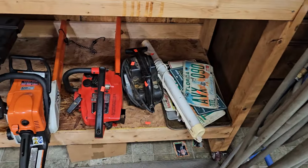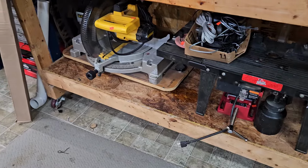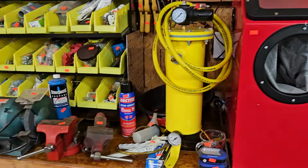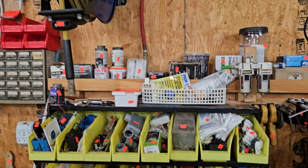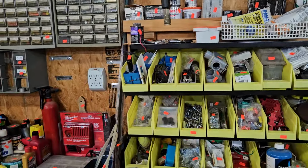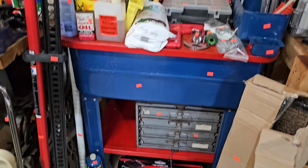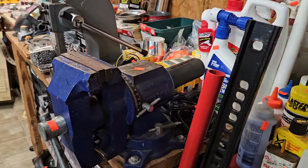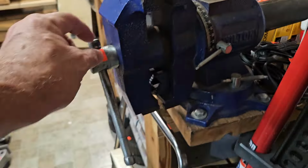Down here we got license plates, we got saws, we got a router table there, we got a, oh my god, we got a chop saw. We got sandblasters, vices, all kinds of stuff upon stuff upon stuff. Look at that. Air hoses, parts washer. Guys, they're eating. Look at that jack right there. There's probably more stuff in here. Look at that. That's a Wilton. That's a Wilton. Oh my goodness gracious. Look at that.